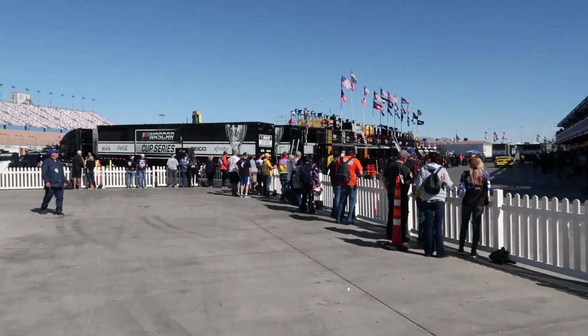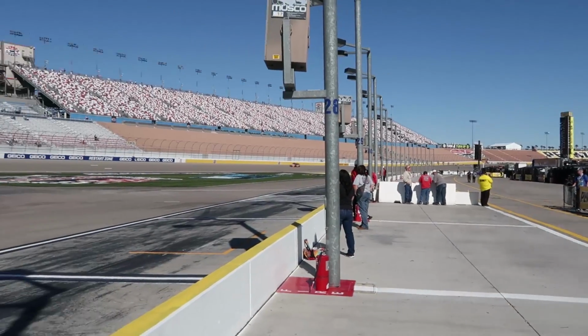Practice is well underway. We're gonna head out onto the grid. Let's see what their action looks like on the track. Haven't actually really watched any of them racing yet. I mean, I know it's just practice, but still. Oh, here we go. This is awesome.